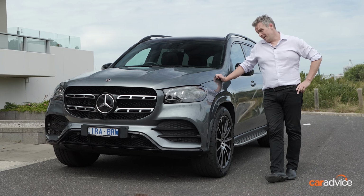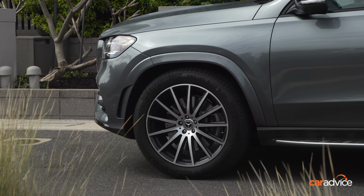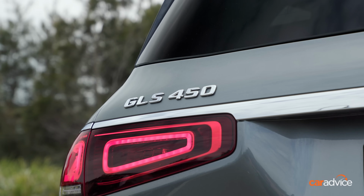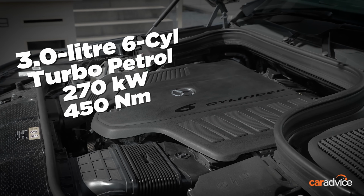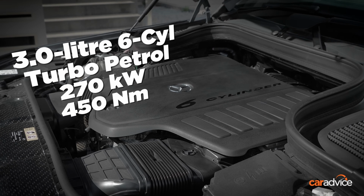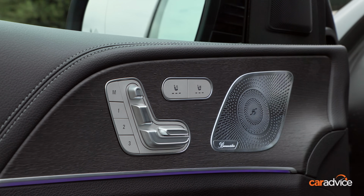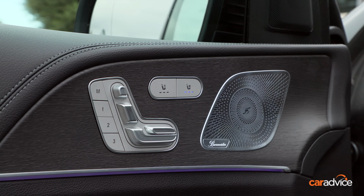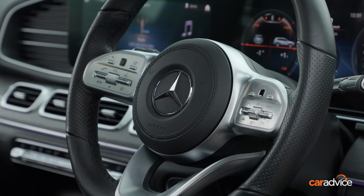First things first, let's go through all the details on our car. Now you can choose from the GLS400 diesel or this, the GLS450, which features a 3-litre inline 6-cylinder turbocharged petrol engine. And it's mated to a 48-volt mild hybrid system, which not only helps power all of the supplementary systems, but gives it a little bit of extra boost when you need it.